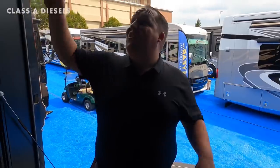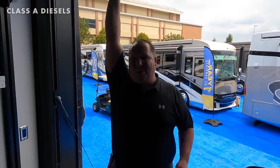But it would. This is an awesome diesel. Not a diesel pusher, but a diesel puller. Will, let's go take a look at the next one.